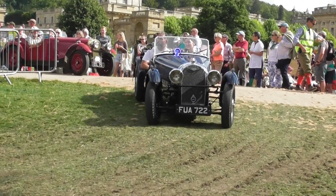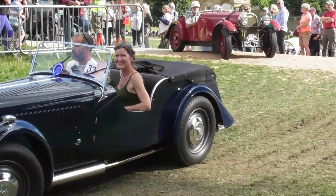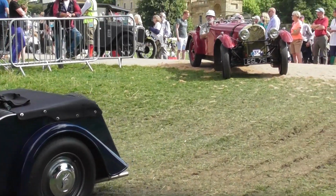In Sheffield, and he went to Australia, and then he came back to Sheffield, and Anthony bought it from one of my friends. Thank you, Anthony. That car is the oldest car.